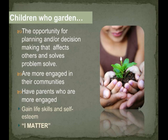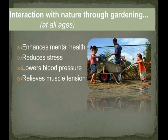Interaction with nature through gardening and beyond, of course, is really good for us and our health. It enhances our mental health. Like I said already, it reduces stress, which directly lowers blood pressure and relieves muscle tension. So starting young with these things, of course, is important, just like eating well when we're young is important for our health later. Doing gardening and being active and physical is so important at any age. So just worth mentioning that as well.